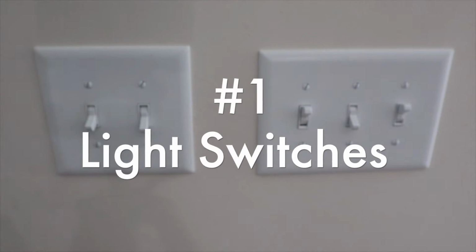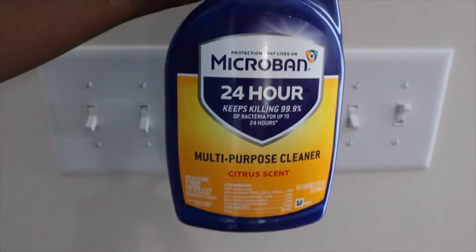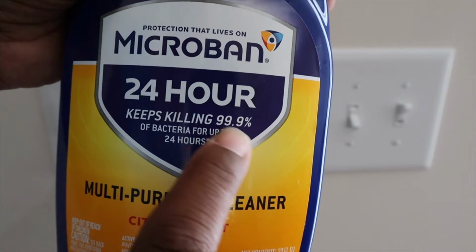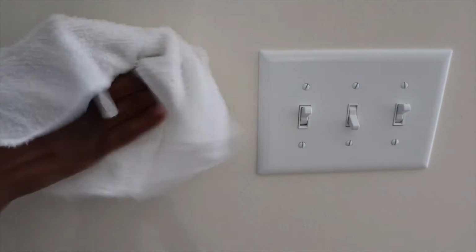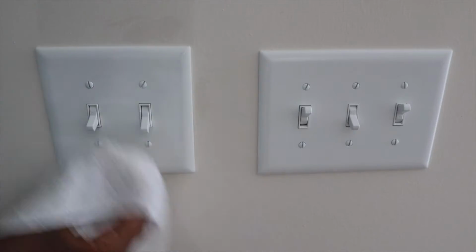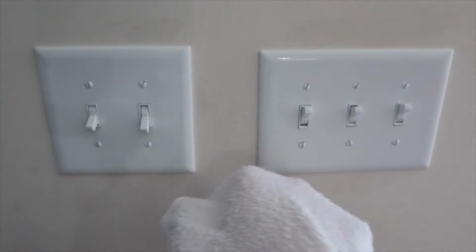Light switches. Light switches are frequently touched going in and out of the home. So what I do for mine is I have this Microban 24-hour. If you can't find it, any multi-purpose cleaner spray that cleans 99.9% works just as fine. I do not spray them directly because they are electrical. So I have a clean white rag here, and I spray the rag and I wipe them down really good. I also have a toothbrush that I use to get in between the crevices, just to make sure that I am getting all of the surface.